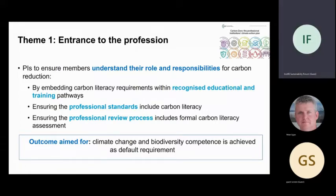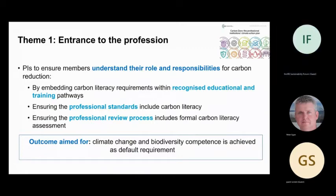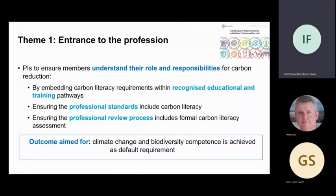So what we are having to do is work with the institutions that do this and do this well to share that practice back across those different professions and let them benchmark themselves where they are and where they need to go. So that's what we're trying to do at the moment, is improve the professional standards, but also then improve the professional review processes.